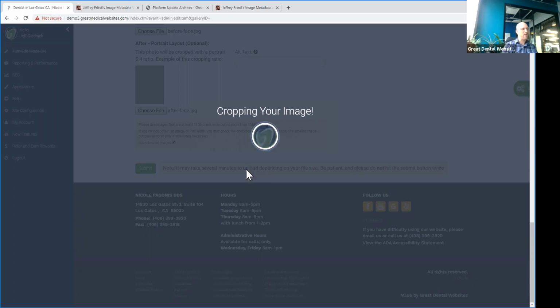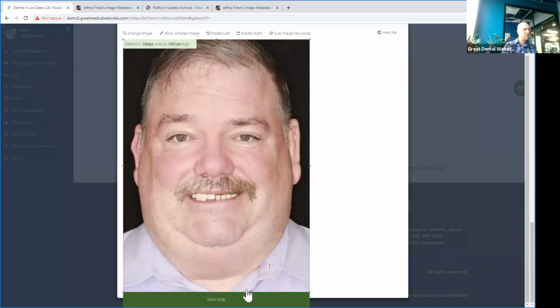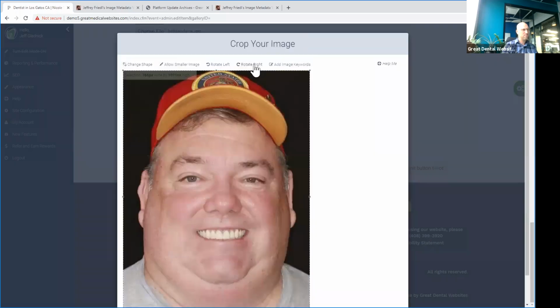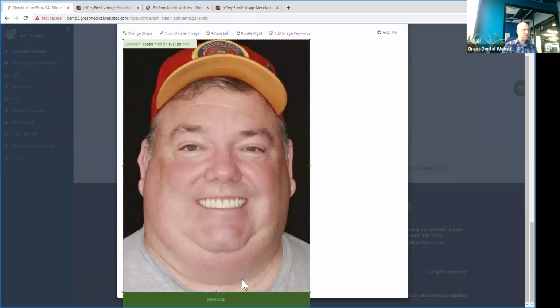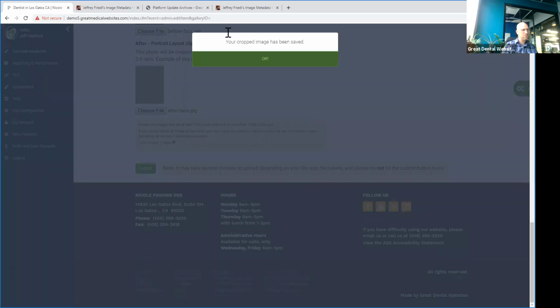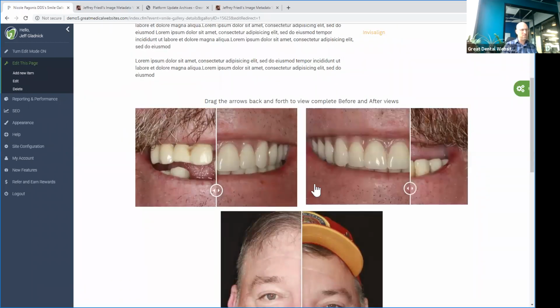And then we should have the headshots come up. Here we go. Looks good to me. And then there's our after, and let's hit save. So there you go. That wasn't too painful. We've just added a new before and after case. And pretend this is the side view.